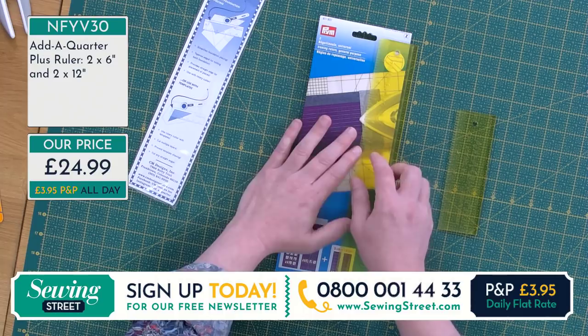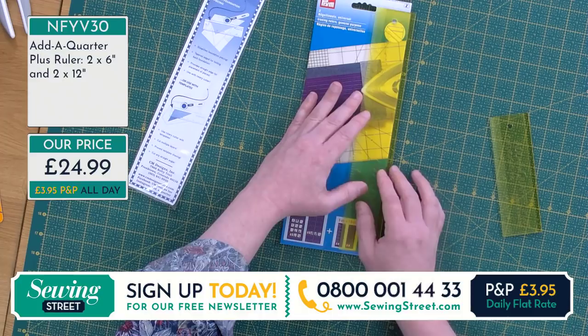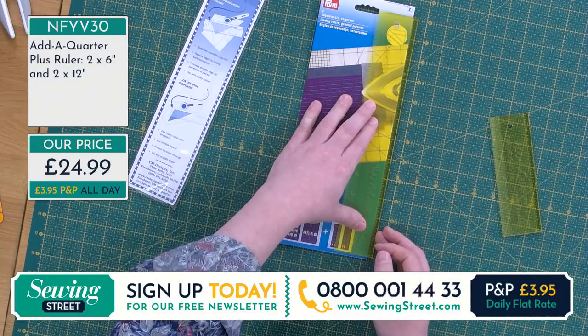And then what you do is you push that up against the seam line of where you are, and then it automatically gives you a quarter of an inch over here. And you cut off everything on that side of the ruler. So it's a really good product. And it also means that you're not accidentally cutting a half an inch or a little bit less than a quarter of an inch. This is automatically calculated for you. So you're butting up against where your seam is, and then you're automatically cutting a quarter inch from there. Great product to have in anybody's quilting kit.